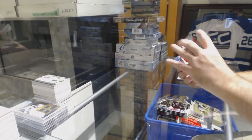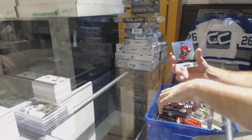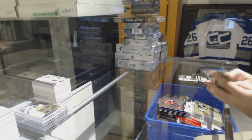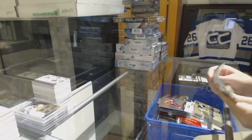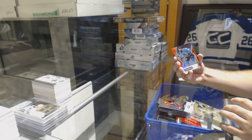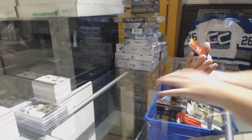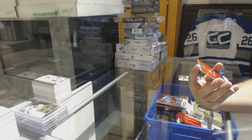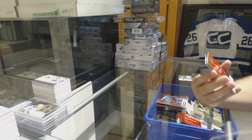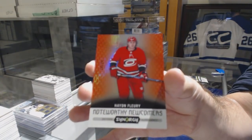Barbashev, red for the Blues. Philippe Sekac, blue for the Sens. And Colin White, noteworthy newcomers for the Sens. Judging that they didn't make the playoffs last year, is that a good year for them, or is that still a massive failure? Brent Burns for the San Jose Sharks, red. Number 224, noteworthy newcomers for the Carolina Hurricanes, Haydn Fleury.